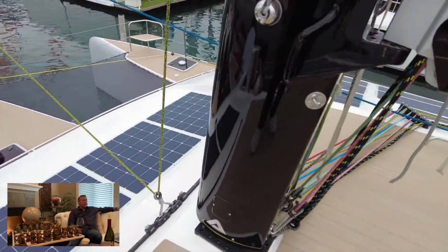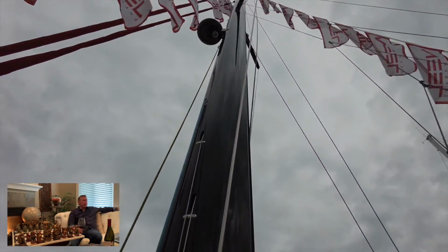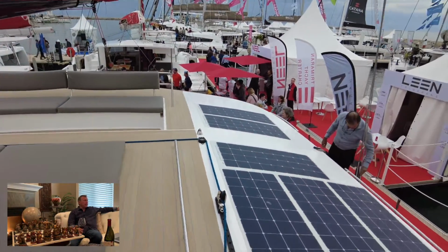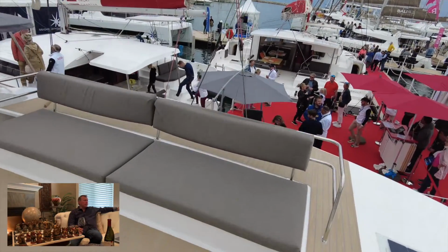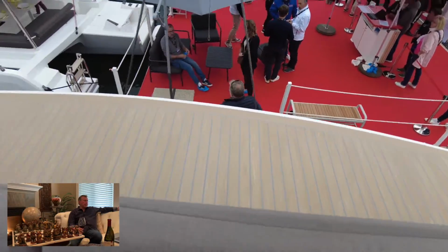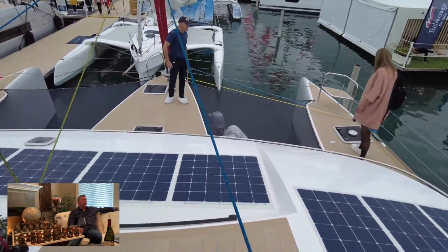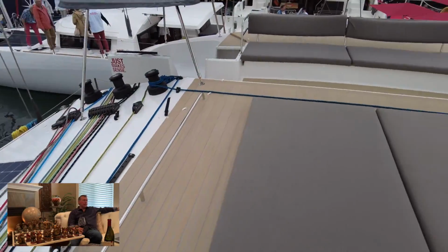Great mast, single spreader, nice rig, single line reefing, three reefs, and huge solar area. I'd love to see a little table here, just pop out of the ledge there, either below the seat or in front of the seat, just for the drinks and the sundowners. Line handling is very neat and tidy. I'd love to see some electric furlers on those two head sails, but I'm a lazy sailor, and of course all of my winches would be electric.